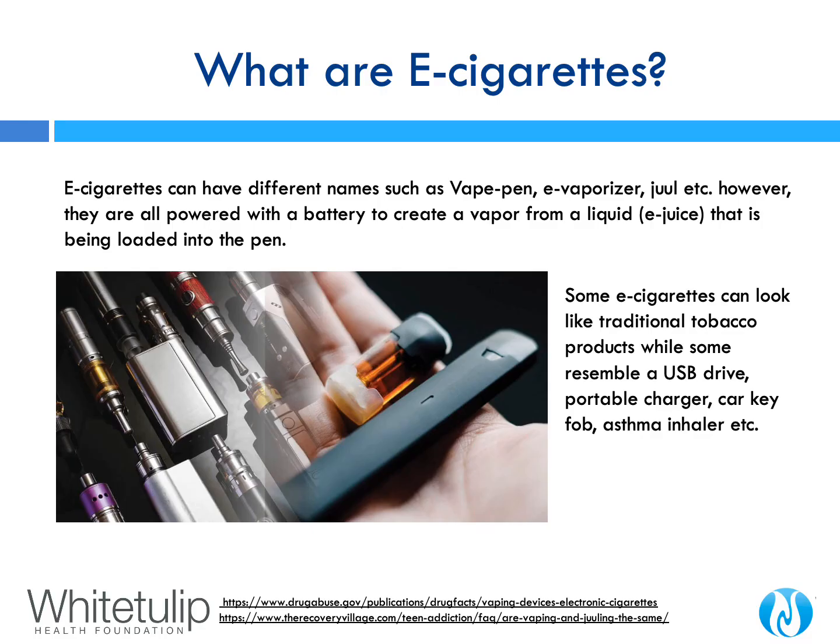What are e-cigarettes? E-cigarettes can have different names such as vape pen, e-vaporizer, Juul, etc., and they are all powered with a battery to create a vapor from a liquid called the e-juice that is being loaded into the pen. Some e-cigarettes can look like a traditional tobacco product, while some look like a USB drive, portable charger, or a car key.